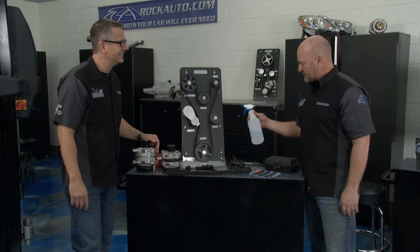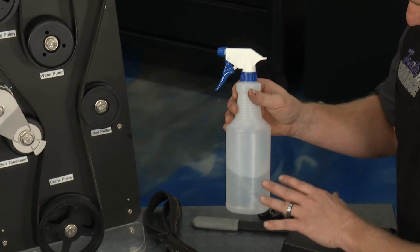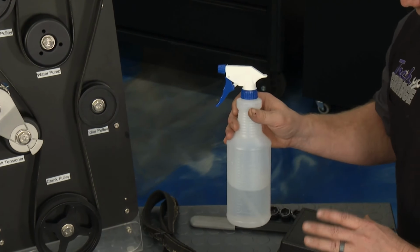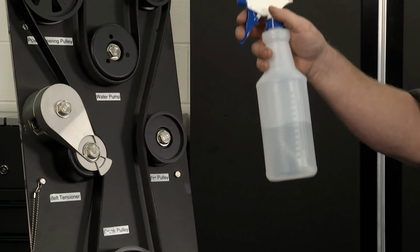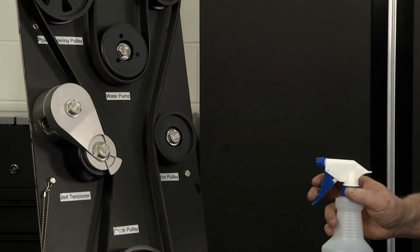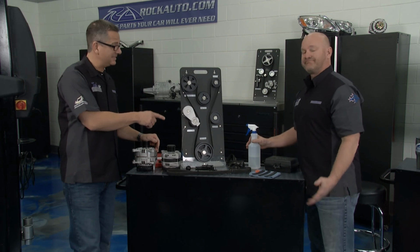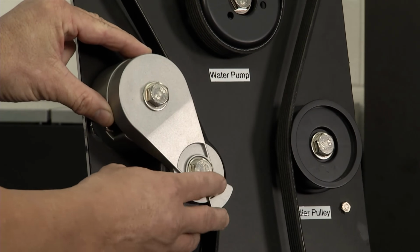Now, one of the best, easiest checks you can do is a really fancy tool called a water bottle. This is straight water, no soap, no other mixture in it. With the vehicle running and the belt circulating, go ahead and spray some water on the longest run of the belt that you can get. If the squeal increases, John. Yeah, because the water acts as a lubricant, that's a tension issue. That means that you have a tensioner problem. You probably want to replace it and make sure it's okay.